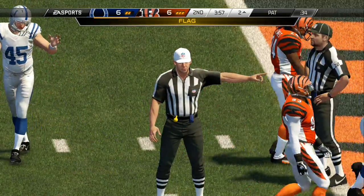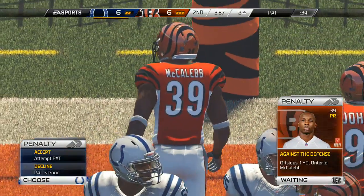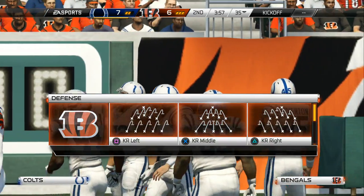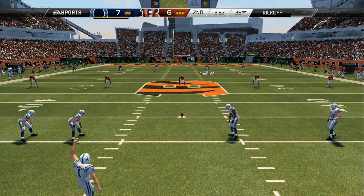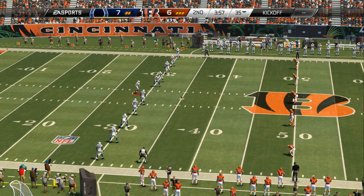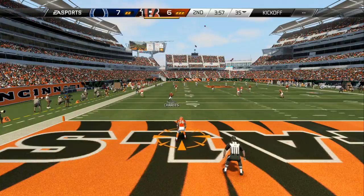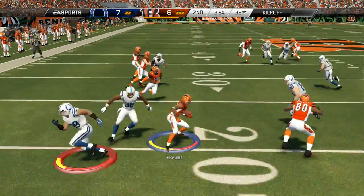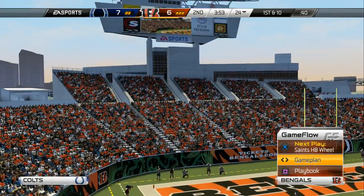Offside defense. Players from both sides. The penalty is declined. The officials saw it on the defense. The Bengals are ready to return the kick. Oh, Cody Prater comes through there.